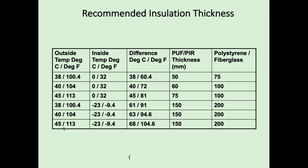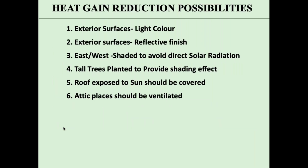I will not read it. It will be available on the website as I will be posting my presentation as usual on the website. The heat gain reduction possibilities, how to reduce heat gains. Same construction, same everything, but use light color panels. Don't use dark color panels. Dark color absorbs radiation. Light color reflects radiation, so less heat gain.